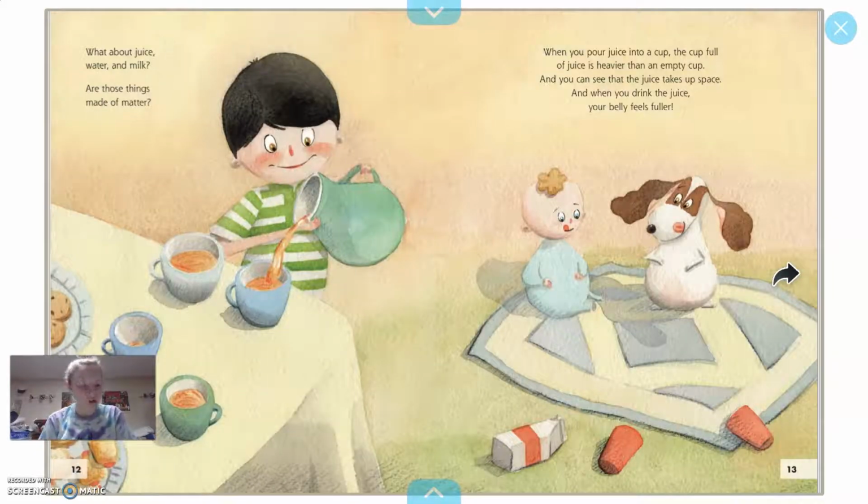What about juice, water, and milk? Are those things made of matter? When you pour juice into a cup, the cup full of juice is heavier than an empty cup. And you can see that the juice takes up space. And when you drink the juice, your belly feels fuller. So juice has weight to it, right? And it takes up space. So that must mean it's matter. We should know which state of matter juice is, a solid, liquid, or a gas. Make your guess now.